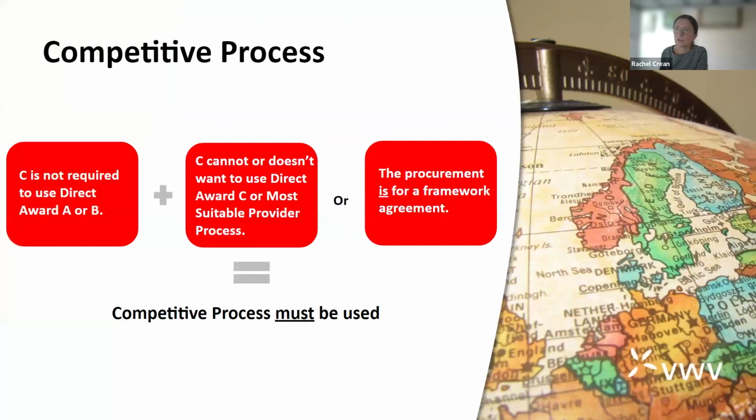So moving on to the competitive process, this will be more familiar ground. This applies where the Commissioner isn't required to use direct award A or B and doesn't want to use C or the most suitable provider process, or if it is, to conclude a framework agreement.